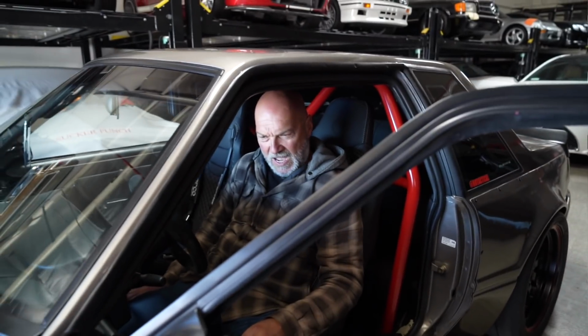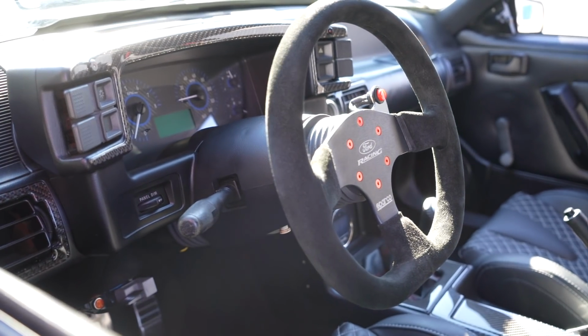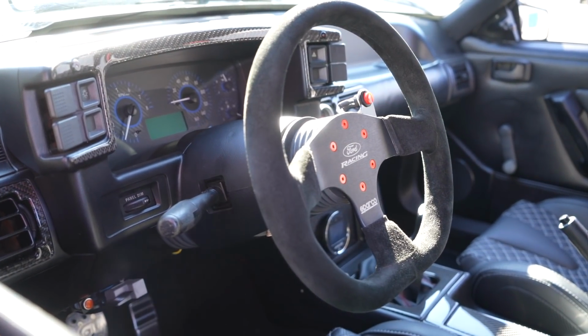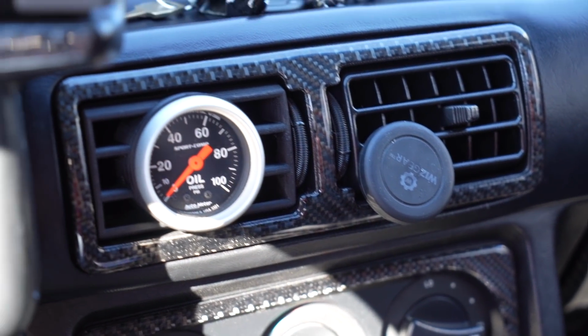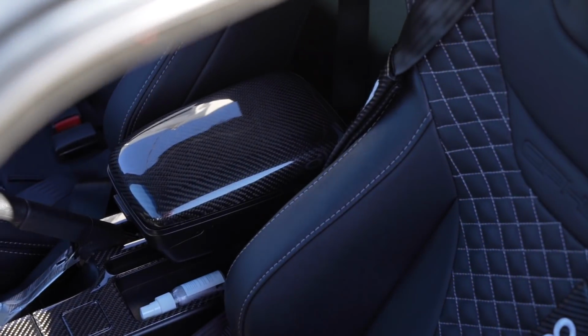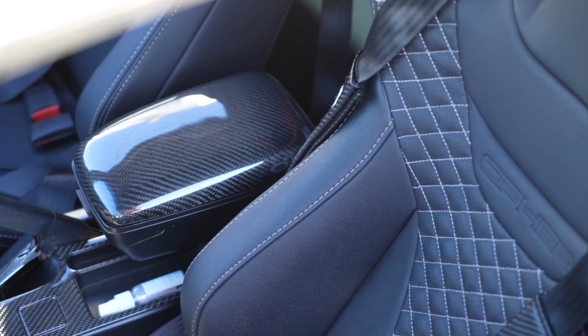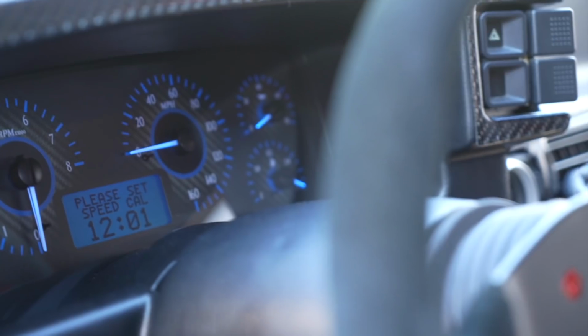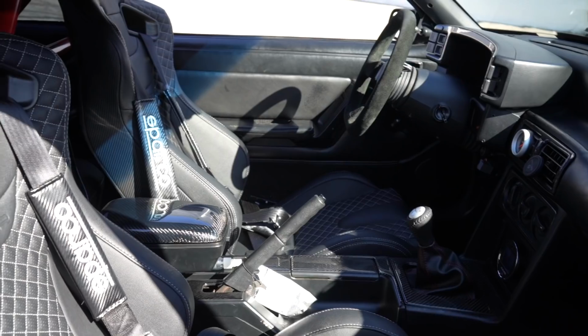So you've done a lot in here. Now, all these carbon pieces, was it already made stuff? Yeah, I actually found a guy that does it on Facebook. He sells it all cut out. Gotcha. It looks slick in here, man. There's a couple, like the center console's real carbon, but other than that, a lot of it's a carbon layover laminate. Yeah, laminate.